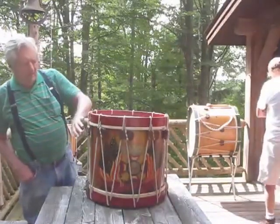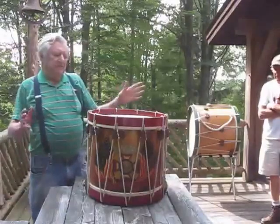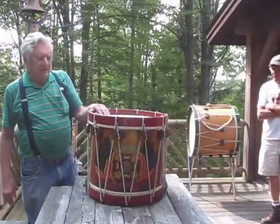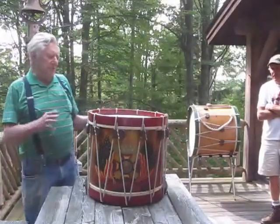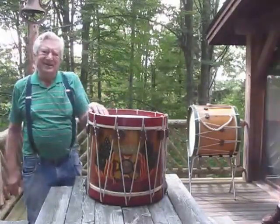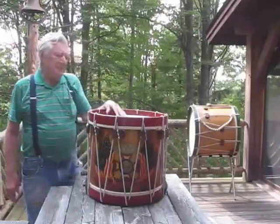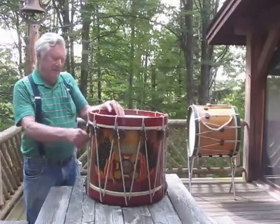Yeah, as I say, we had 12 of these, and they were all kept in a closet. I think we had 4 bass drums similar to this. And you wanted to get down there for an early parade, because we weren't really assigned a drum. It was first come, first serve, so you had your favorites. Yeah. And you wanted to get there early so you could get your favorite drum.